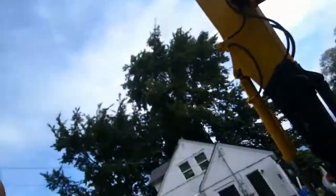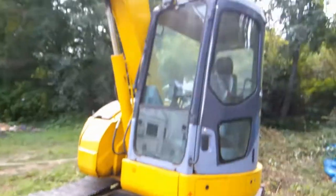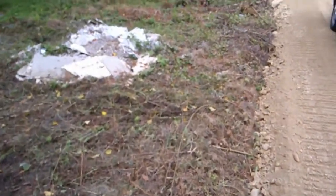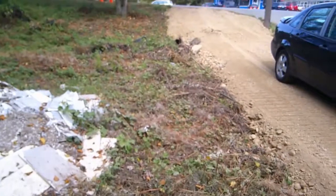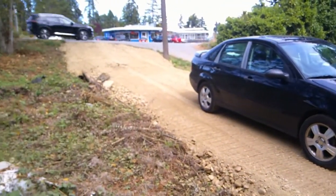I've been busy all day working with my contractor. Did somebody say driveway? Anyway, my contractor brought the heavy equipment today. And, oh man, you are looking at it. I now have a driveway.